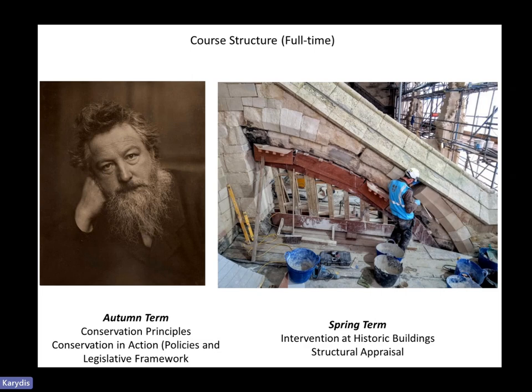In the spring term, we go more technical, focusing on methods of intervention at historic buildings, usually involving the design of an intervention project, and of course the structural appraisal, the structural aspect of conservation, which is convened by my colleague Ron Yi.